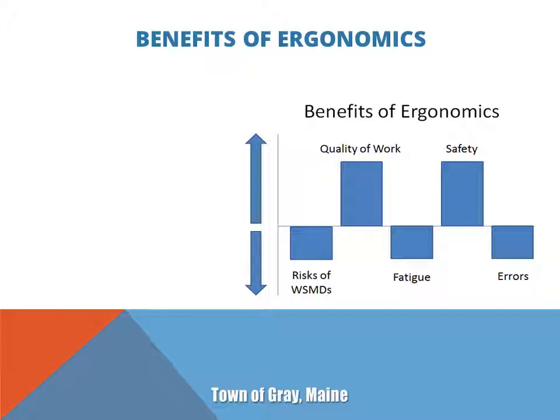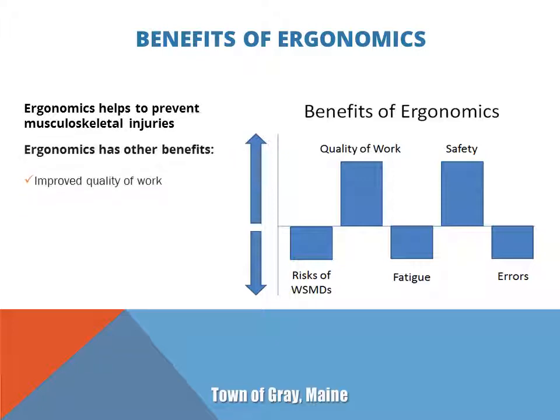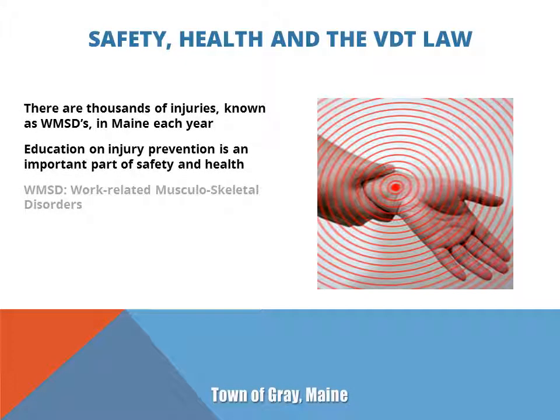And why then do we care about ergonomics? Firstly, and most importantly, ergonomics helps to prevent musculoskeletal injuries. Also, it'll improve the quality of your work, improve the quality of your life, and reduce fatigue and discomfort while you're working. There are thousands of injuries known as WMSDs, or work-related musculoskeletal disorders, in Maine every year. We're here today for our education on injury prevention because it's an important part of safety and health.